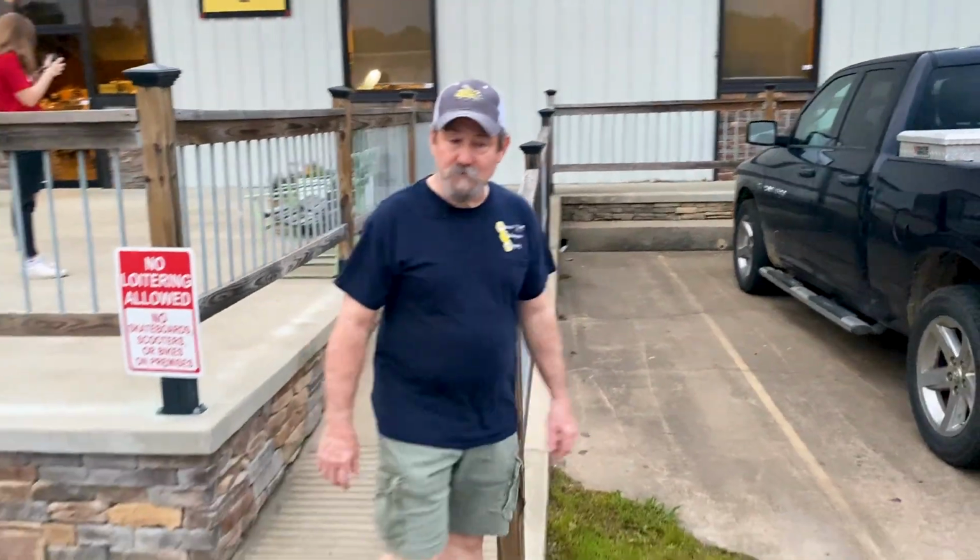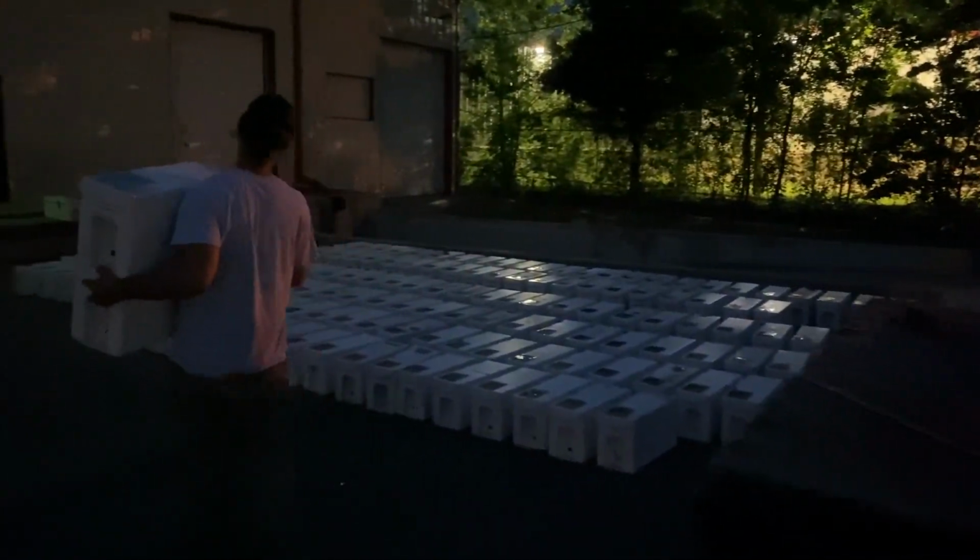We're here this morning at Central Beekeepers Supply, May the 14th. We've had some thunder, some lightning. We've tried to film a little bit in the darkness. It's almost impossible to do. We've had to let it get a little bit of light.